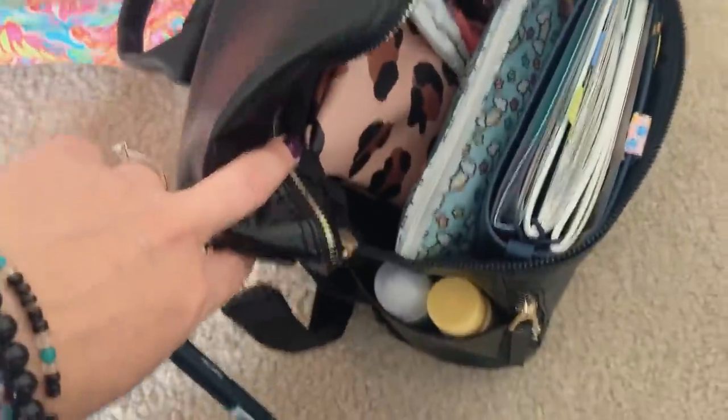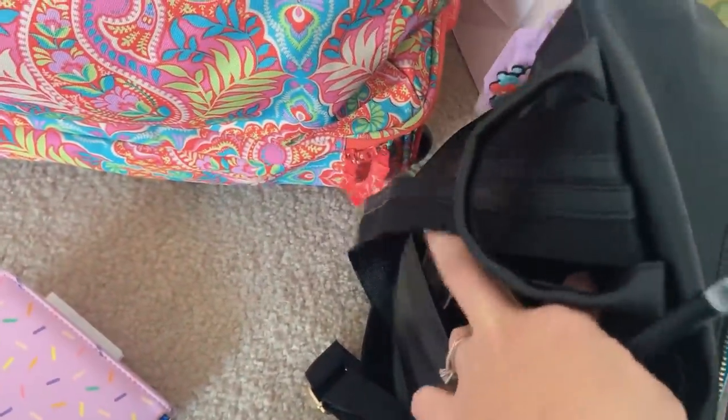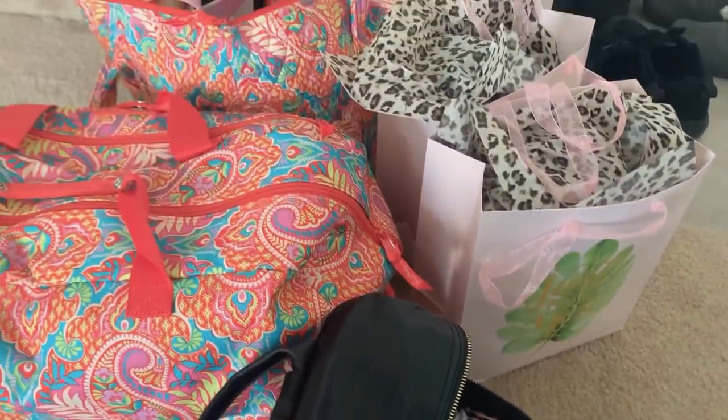So I have my sunglasses, my essential bag, Lysol, lotion, sanitizer, I'm good to go. And I put my mask back here. And then my little leopard sticker organizer back there with my mask. Let me go grab some extra disposable masks and I am ready to go.